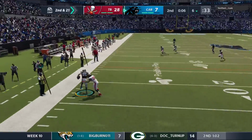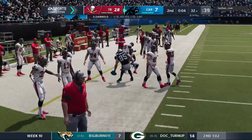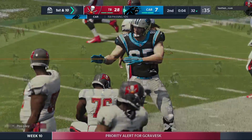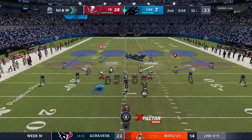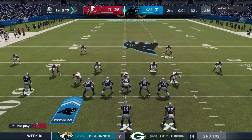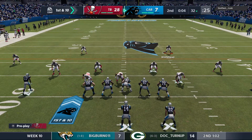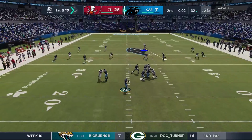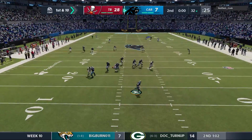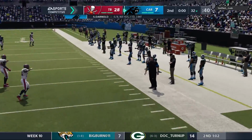Darnold finds the open target, Arnold, and he'll have this past the 30 prior to going out of bounds. 26 yards on the play there, and it'll move the chains. First and 10 at the 32-yard line. A final shot before the break, Darnold, and this is going to be incomplete.